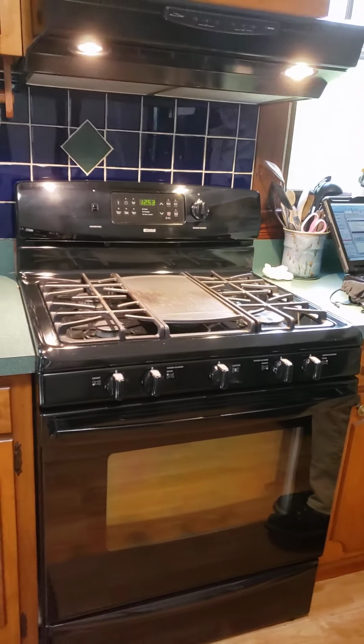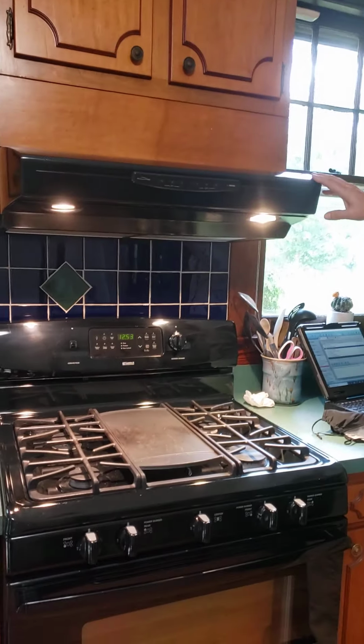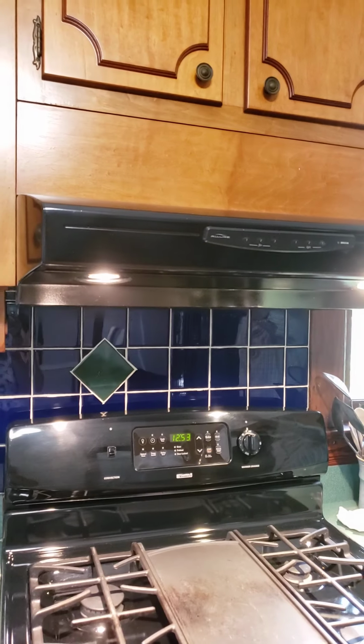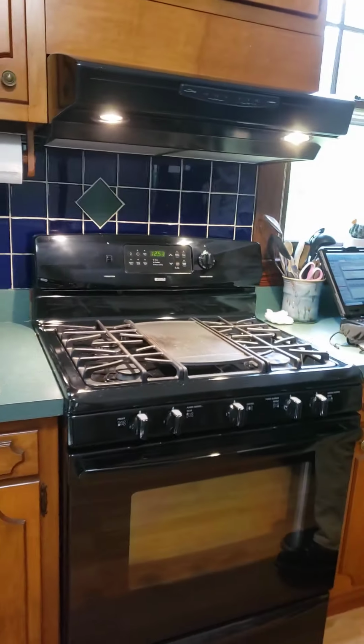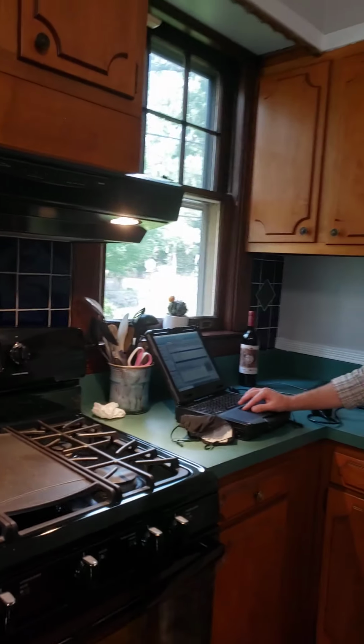The range is missing the anti-tipping bracket. Oh yeah, don't use it as a ladder, Victoria or Scott. So it has 2 charcoal filters in it you have to replace once a year. You should assume that they need to be replaced when you come in. And if you decide to get an actual hood vent, you can vent it outside. There's an outside wall there.